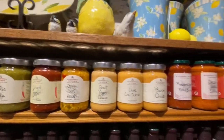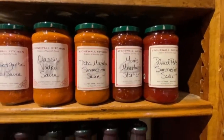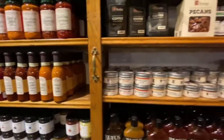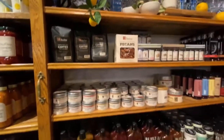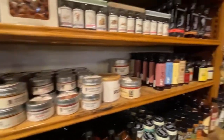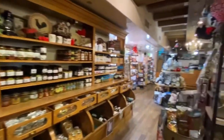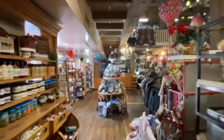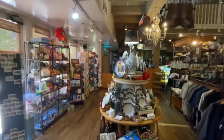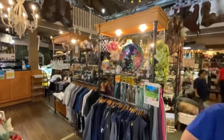Nice relishes. Stuff for chili, spices. There's a lot of cool stuff here. And it's very nice people, they're very friendly. Good customer service.